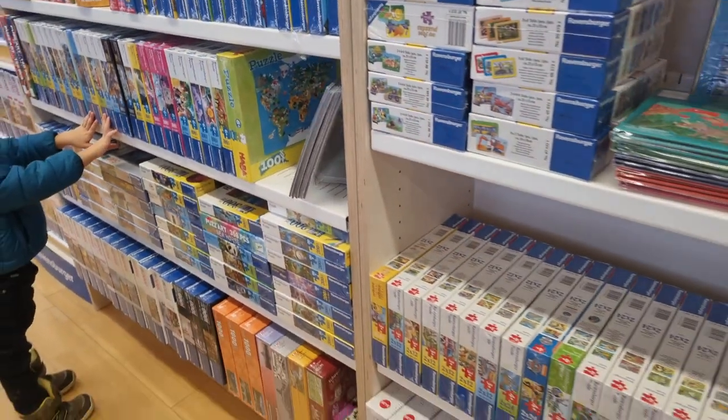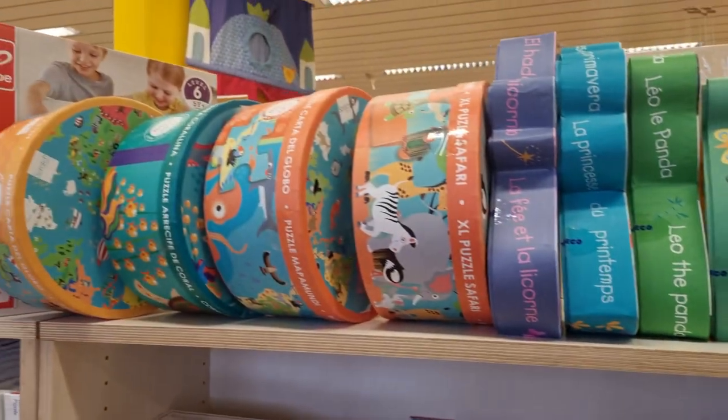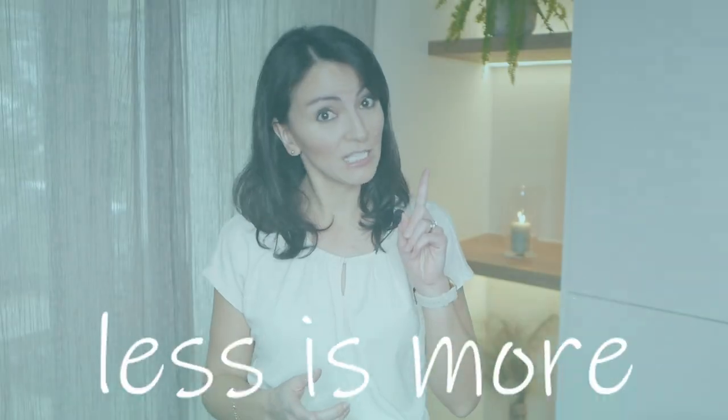What makes a good toy? What type of toys are good for kids? It's sometimes overwhelming to go into a toy shop these days. There is so much to choose from. Scientific research shows that actually less is more.